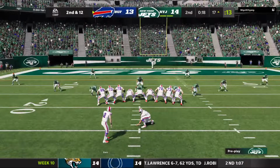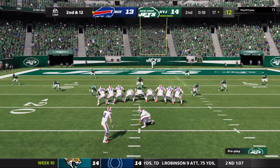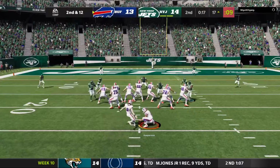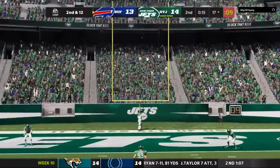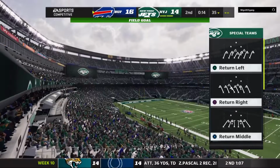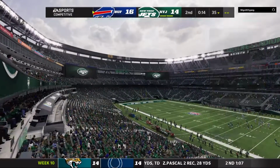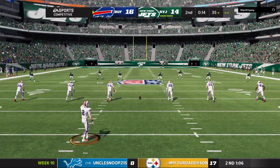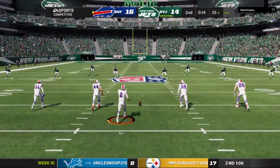Tyler Bass out for the Bills field goal. From the left hash, this from 34. The kick by Bass is good. And the Bills have come back to regain the lead. Now the drive ends in just 3, but they'll take it. Looks like they'll head to the locker room, barring something unfortunate in front on the scoreboard.